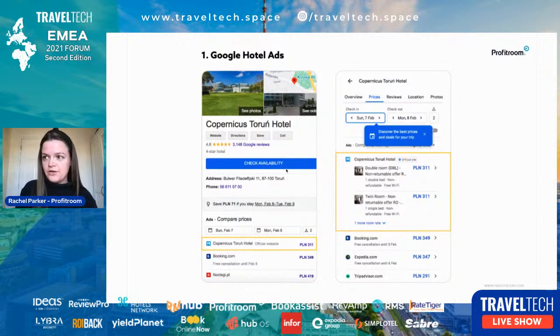So you can see this big blue check availability button. It might say book a room instead, something along those lines. And underneath, you'll see that you've got the different channels that you can then book on. And at the top, circled in the yellow here, it says official website. So that's your hotel's direct website.